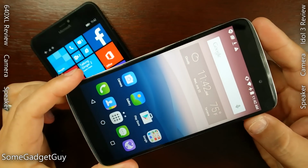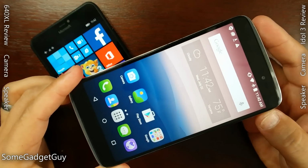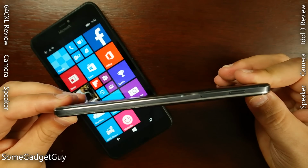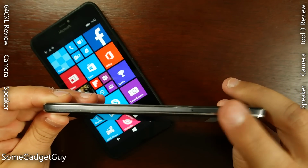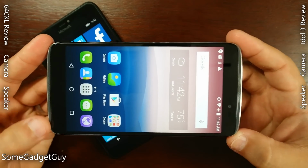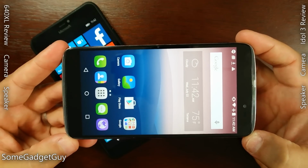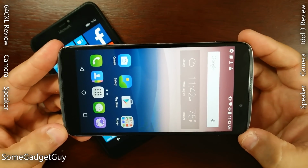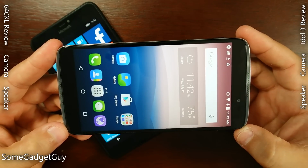Just walking around the phone hardware here, the Idol 3 is just an impressively built phone for its price tag. It's phenomenally thin, we do have micro SD card slot expansion, and I'm super stoked to see a phone at this price point with this build dimensions featuring front-facing stereo speakers. That's another nod for the Alcatel Idol 3.